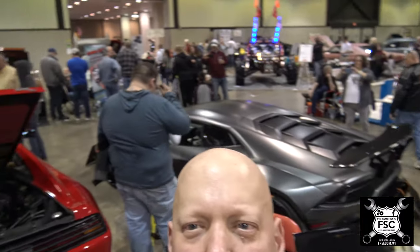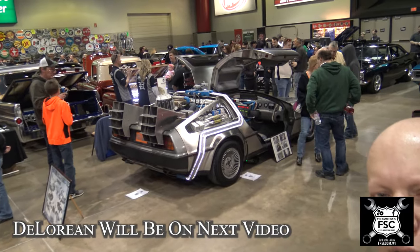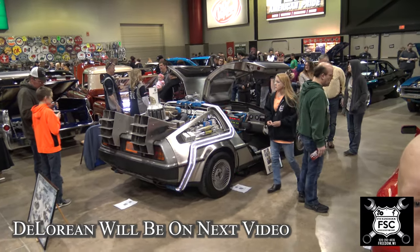Edwards with Exotic Automotive Magazine, and he's got a plethora of cars behind me, from a Lamborghini Huracan to a Ferrari. Then we've got a DeLorean done up like Back to the Future in part two and part three with the Mr. Fusion. So Rob, let's talk about what it is you do here and your magazine and your cars.